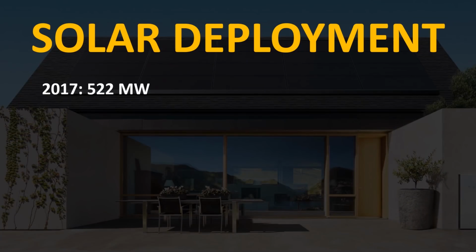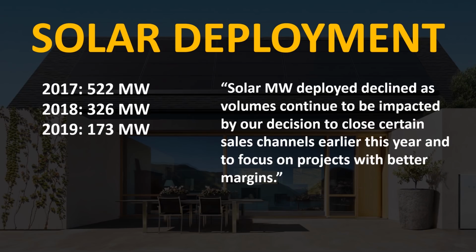So in 2017, Tesla deployed 522 megawatts of solar capacity. In 2018, that number went down to 326 megawatts. In 2019, that number went all the way down to 173 megawatts. This drop from 522 megawatts to 173 megawatts is explained by Tesla, quote, solar megawatts deployed declined as volumes continued to be impacted by our decision to close certain sales channels earlier this year and to focus on products with better margins.